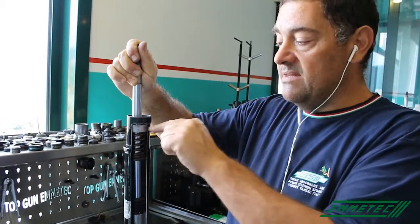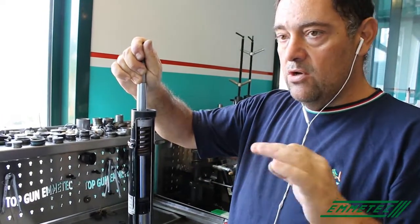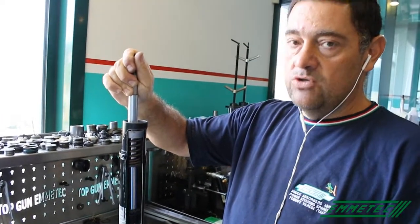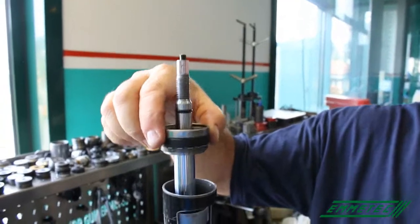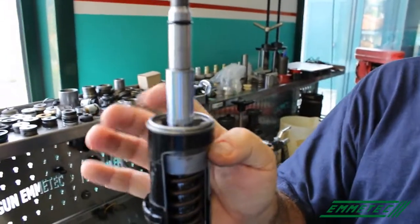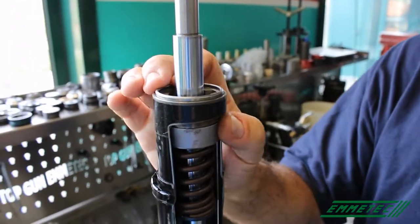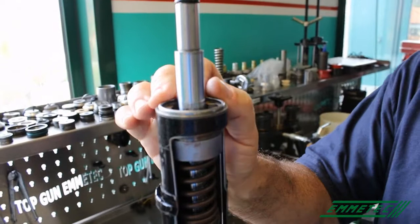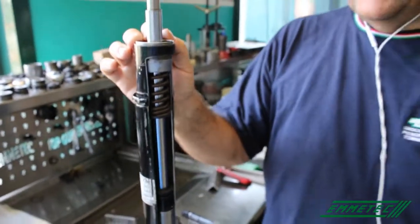Sometimes it can happen that the oil goes in a little bit. If the oil goes in a little bit, it's not a problem, because when you add the guide it will seal the tube. It will create a sealing, a vacuum, and the vacuum will help the oil to cross the piston.